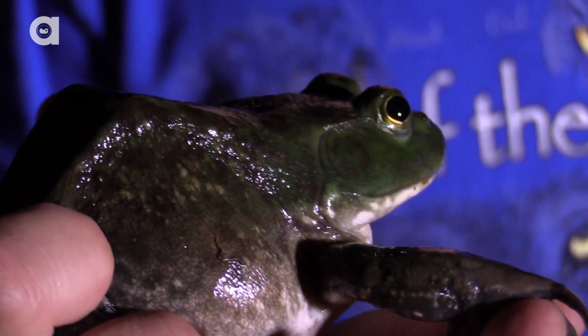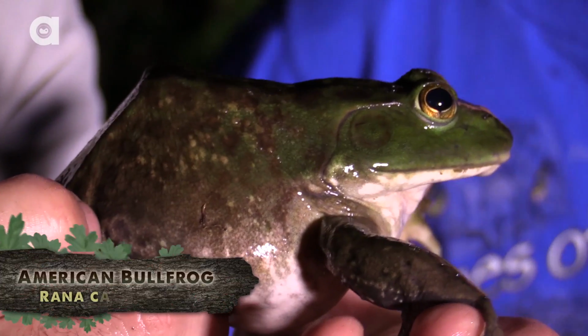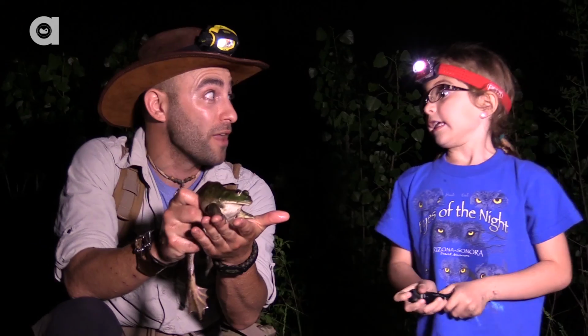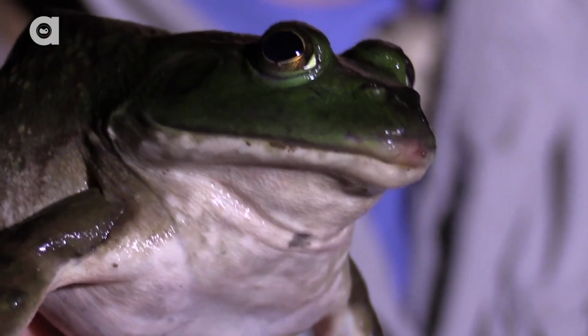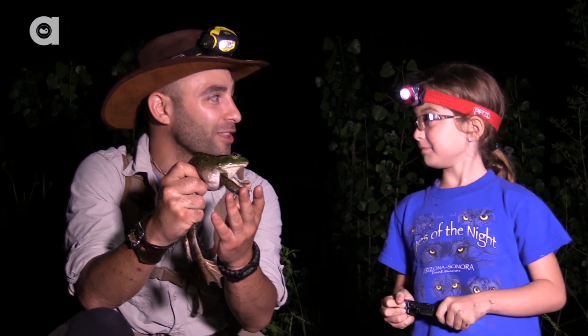Now, did you think I was going to be able to catch that frog? No, I thought it was going to be too big. This is one of the species you can easily find right in your backyard. And Pup, is this a monster or what? Yes, it is. Have you ever seen a bullfrog this big before? Probably. You've probably caught a bullfrog this big before, haven't you?